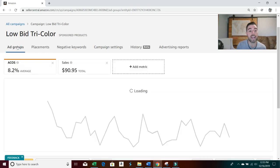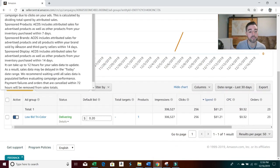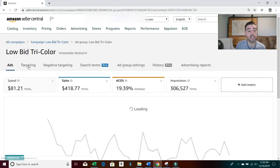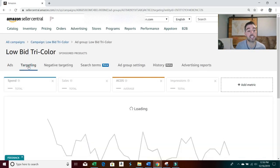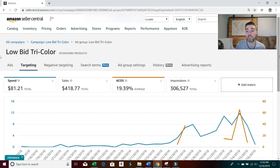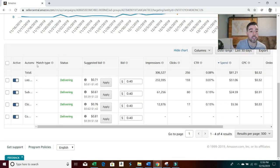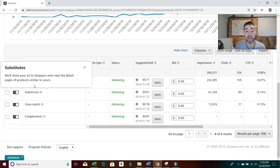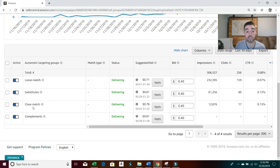The next would be at the ad group level. You're going to come to your ad group level and look at targeting. Targeting is going to make a big difference too. As you can see, there are 4 different types Amazon will target: loose match, substitutes, close match, and complements. In this case, let's take a look.